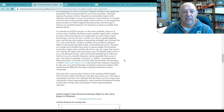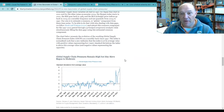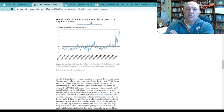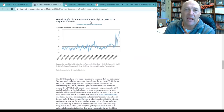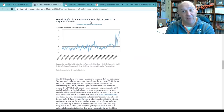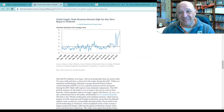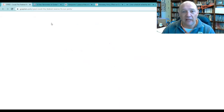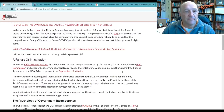And they are using this to basically measure the impact. One of the things that they showed in this is that global supply chain pressure remains high, but may have begun to moderate. Now, I have a question with that. They're basically coming at this because it's reached its highest peak ever, and their opinion is like, well, it's its highest peak ever, it's got to start coming down. I don't know about that. Anyway, back to John talking about Lorianne LaRocco's piece.